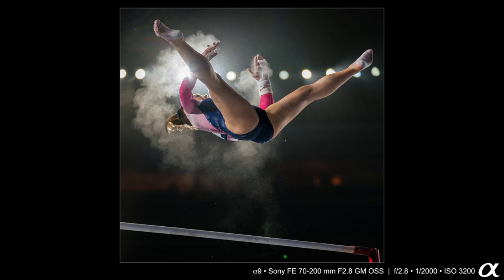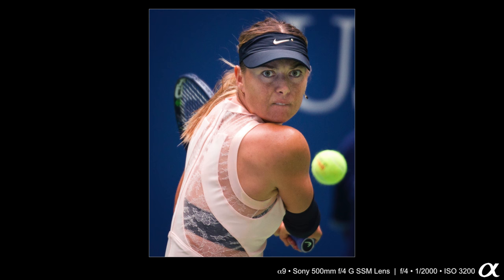This is Amy Tinkler. She's a Great Britain gymnast. But look at the chalk flying off her hands, and you can still see her face. So with other cameras, you still get those kinds of selections, but you might not have had just her face, because it would be either hidden by her leg or some other part of her body.